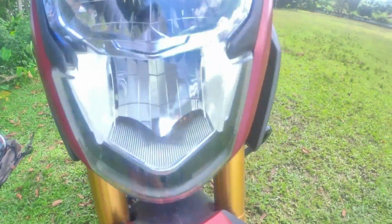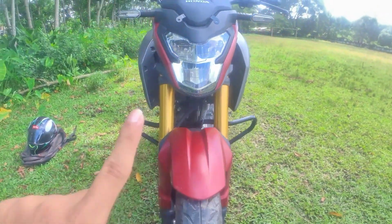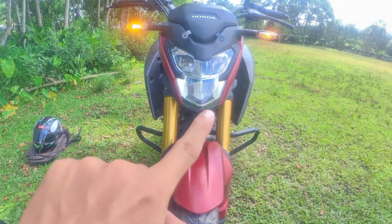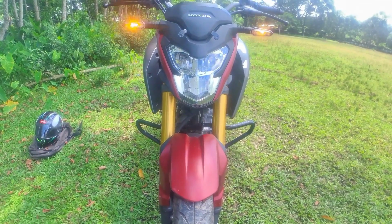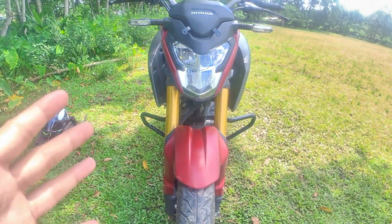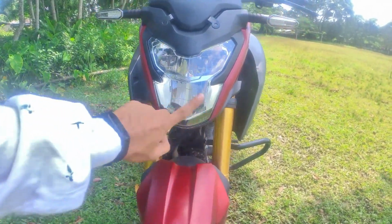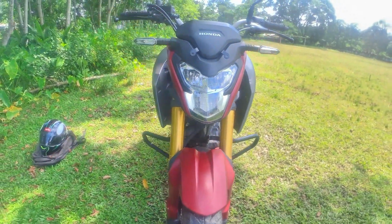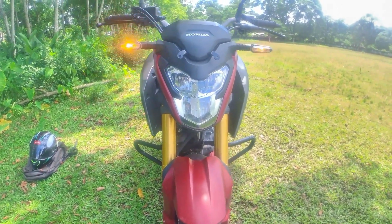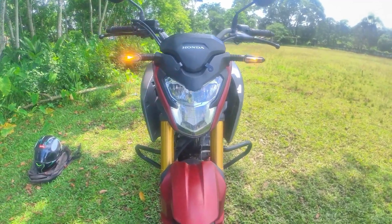Let me just turn off the key for a second. Here you can see this acts as an LDRL, but when the bike is turned on, or I mean the engine is started, then the low beam turns on, so this is not much visible, or the low beam of the headlight just takes all the show.